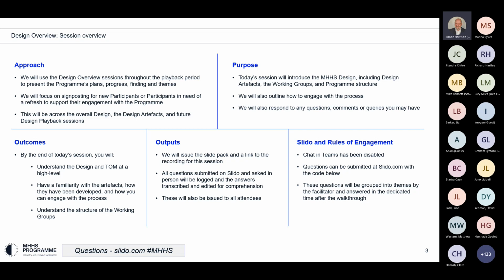We don't intend to get into too much detail today, and we will pick up and share the outputs of the Slido again on the collaboration base later. This all helps us then inform future sessions. So we're intending to repeat this session in September for the people that haven't been able to cover the August date, but we would certainly take feedback on areas that might need a little more detail.